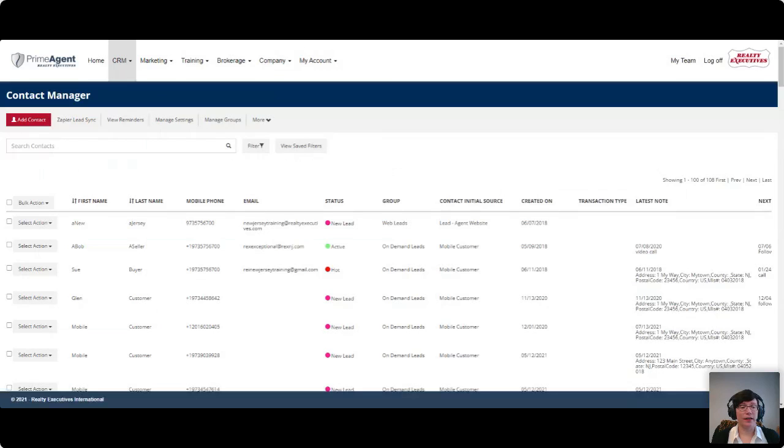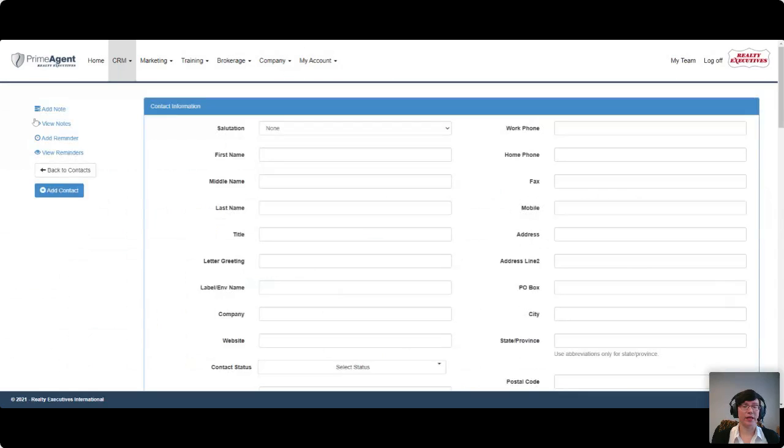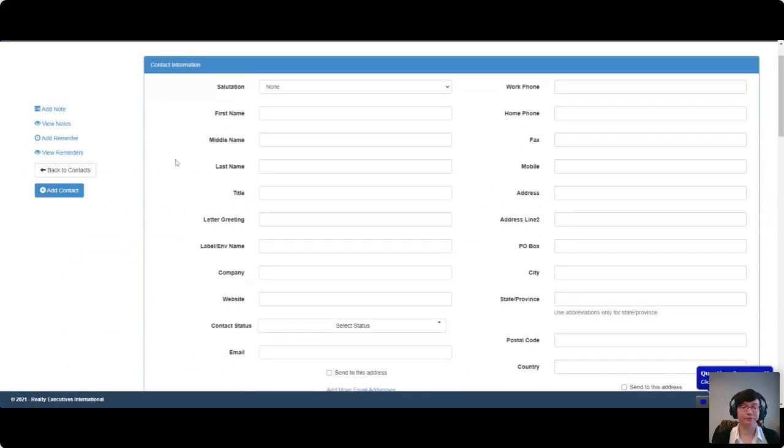Easy to add a contact. Click on the Add Contact button. Brings up a new window for you to put in all the information on the contact that you have. And there's a lot of boxes here to fill in. Do you have to fill in all of them? Absolutely not. Do fill in the important ones. You want a phone number, email, first name, last name.